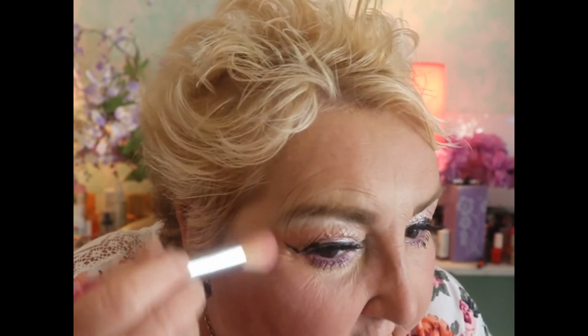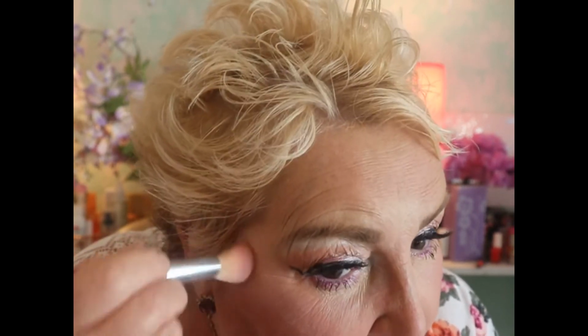Okay, let's see if we can get it to swirl and give us a little more of a highlight right there. That's pretty. One more swirl of it on this side, and I'm going to go out to my forehead over here, and that's my highlight, and then a little bit on my nose. Okay, just like that, and my chin right here. Oh, that's so pretty. That's a beautiful highlight, right?